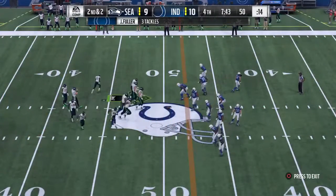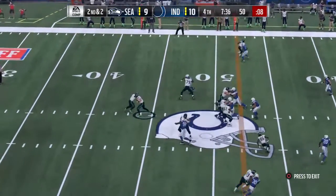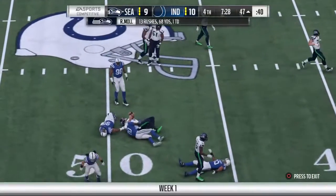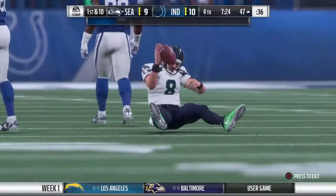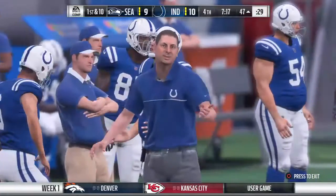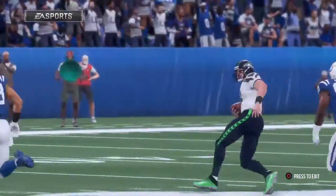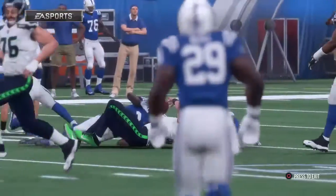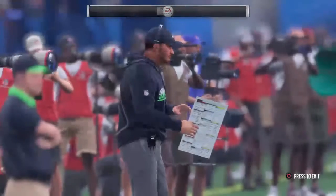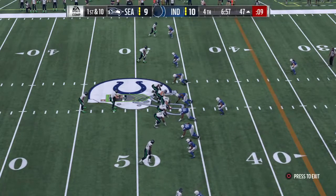So this brings up a 2nd and 2. Off the play fake, he'll look to throw. And he'll get it down to the 47 here. 2 yards on the pickup there, but it's enough to give him a new set of downs. We saw a number of good games earlier today. This one might top all of those. It's been a dandy as we come up on 1st and 10.